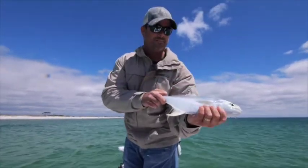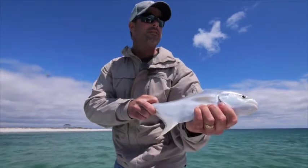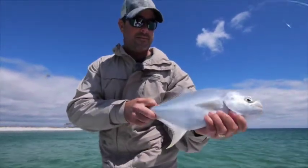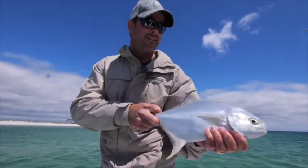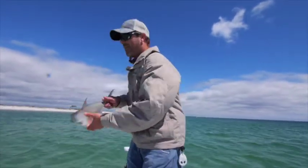And the great thing about pompanos here, you can catch them on the boat, you can catch them on the pier, you can catch them on the beach. It's accessible to anybody. If you can get out here on the white sand, it's the best. And they're great to eat, but you know what? They're fun to let go too.